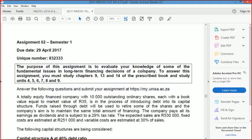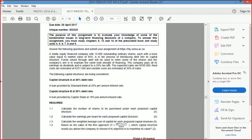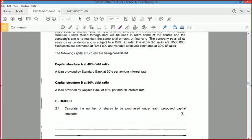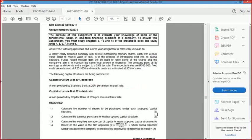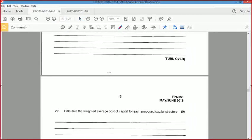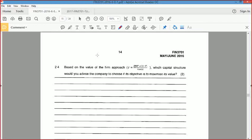Do you have the assignment in front of you? Yes. Okay, here's the question in the exam. Is it the same? Yeah, it looks like it. This was your assignment. 10,035. Do you have the same answers? Yeah. Sales 30%. Okay, the question's exactly the same, except the required is different, though. Oh, no, the required's the same. 2.1. Calculate the number of shares purchased under the proposed structure. That's the same. What else? 9 marks, the EPS, that's the same. Calculate the WACC, 9 marks, that's the same. And 2 marks for that, that's also the same.